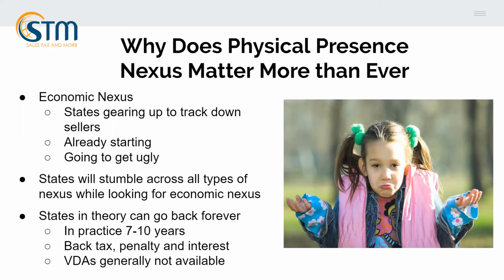So, just because the state generally will go back 7 years doesn't mean that they're limited to that. And some states go back 8 years automatically. Some states go back 10 years. I don't know of any states that go back 9 years. And once the state contacts you, a VDA or similar type programs are not available. So if you do have a lot of past exposure and you're worried about being found, you've got to be proactive here. And at that point, Ellie, I'd like to open this up to questions.